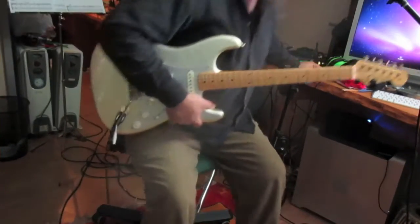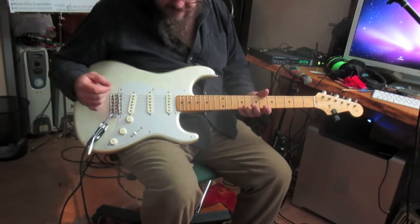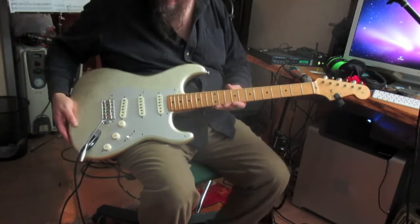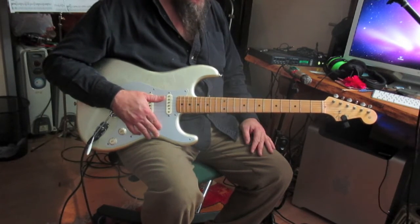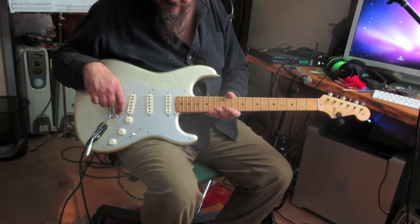This guitar is a Yuri Shishkov Fender Stratocaster Custom Salute or Master Salute. I've seen them referred to as the Eric Clapton. It's a 50s spec Strat, 50s style hardware, although it was made in 2005.